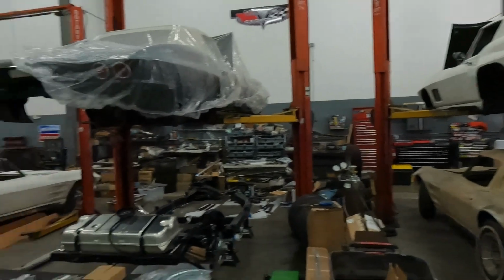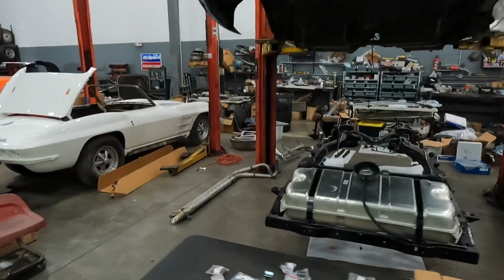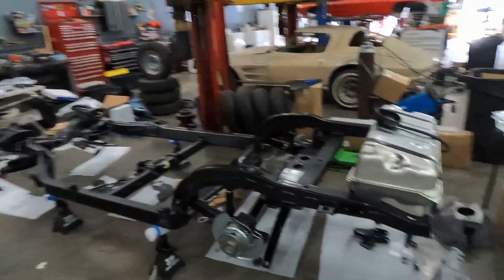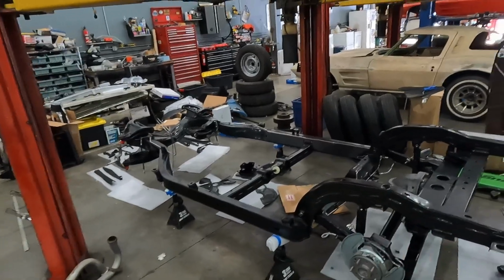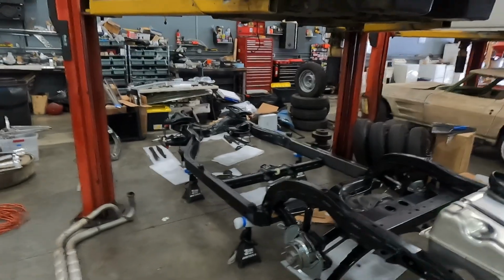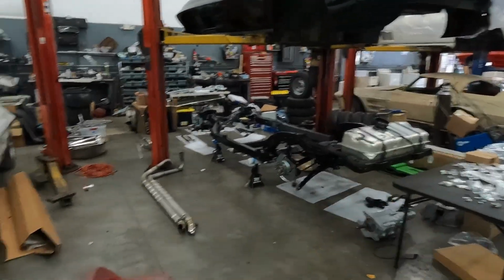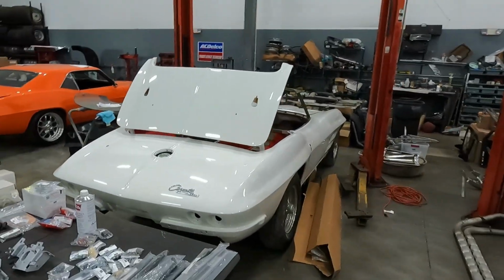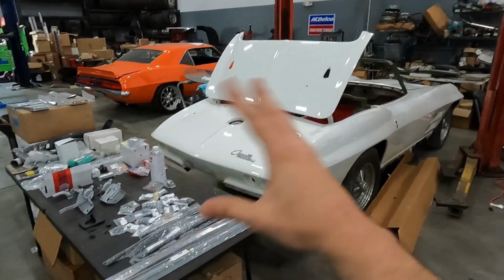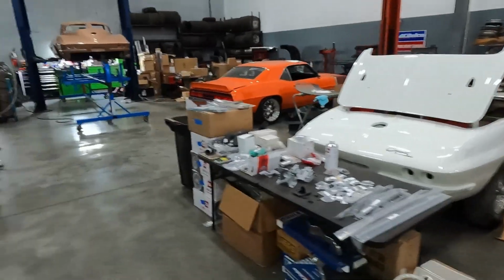This 67, you can see we've continued with the reassembly on the chassis. Just kind of going through, taking our time and making sure everything is done just top notch. Also waiting for an engine, as I mentioned, from the machine shop. So eager to put this one back together. My 63, I'm now on the interior portion where I'm rebuilding a whole bunch of just little stuff right now. And I'm also working on the engine bay on this car.